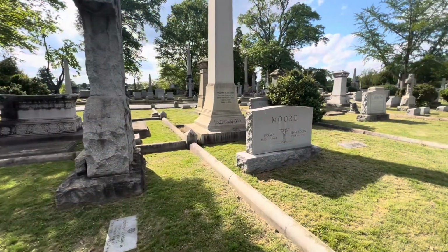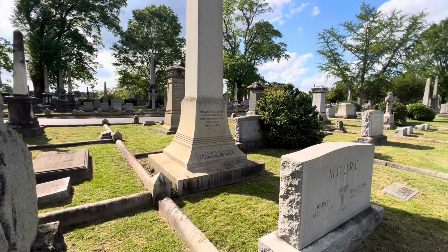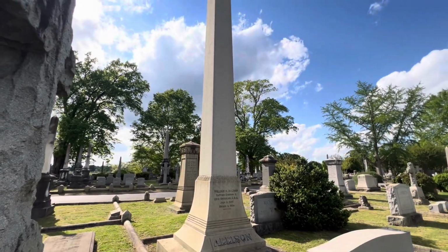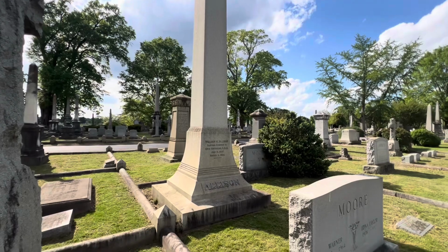Here's another cool grave here of William H. Allison. He was a captain of Company H, 25th Battalion, CSA, 1837 to 1904. And he's also here at Hollywood Cemetery. Captain Allison, may you rest in peace.